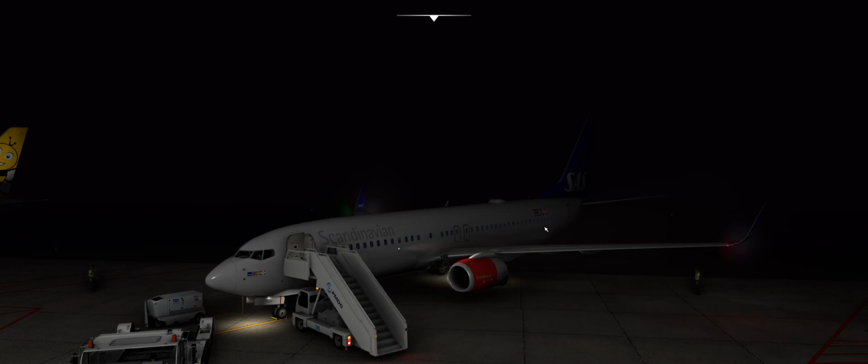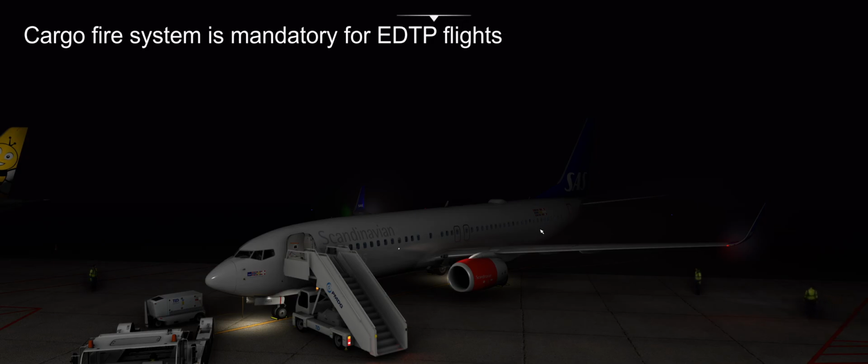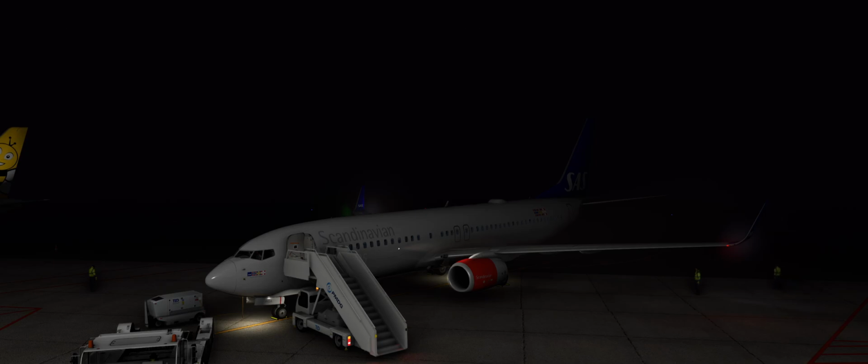What does it mean? It means that if you are performing, for example, ETOPS flight, estimate, or let's say nowadays it's called EDTP, okay, estimated diversion time procedure. That means that you have to have the cargo fire system on board, and it should be serviceable. Okay, otherwise it's no go item for your routing.